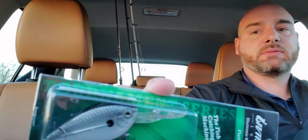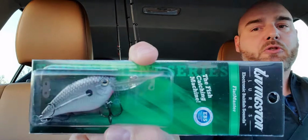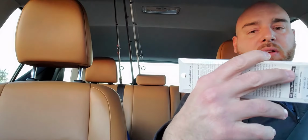We got a Tournament Series Livingston Lures. Looks like a thin, deep crankbait. It's pretty good. It's got that thin body. See that? Sorry about that. That thin body, shad colors. That'll do pretty good. Get that out on some water. It ain't bad. We got, oh, I like these.